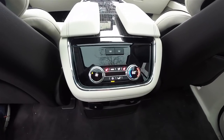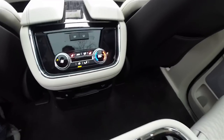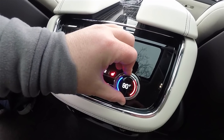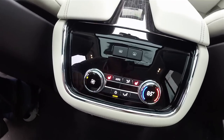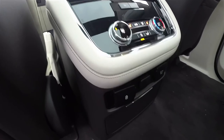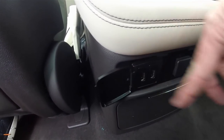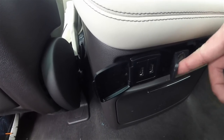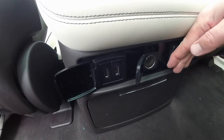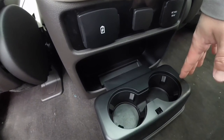Rear control panel features the power window shades, as well as climate controls, heated seat controls. It is a fully independent climate control for the rear, so it is a three-zone climate system. Temperature readouts, as well as fan speed readouts and the dials, and you've also got your ventilation positions. Multiple power points. Two USB charge ports. You've also got a 12-volt socket and 110-volt PowerPoint. You've also got floor-mounted cup holders as well.